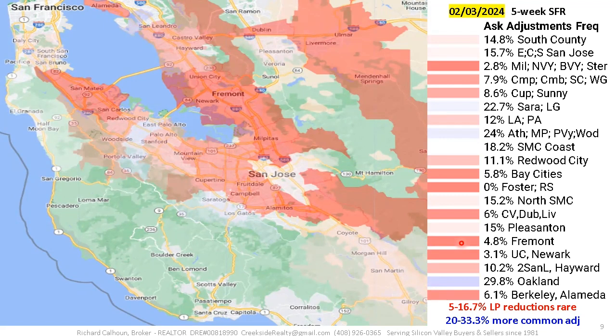Here's what I call the frequency of price reduction. What percentage of sellers are taking price reductions? And looking at the numbers real quick, the biggest number I'm seeing right now is only 30% of the sellers in Oakland take a price reduction. That means 70% of the sellers are not doing any sort of price adjustment up or down, because it's price adjustments.